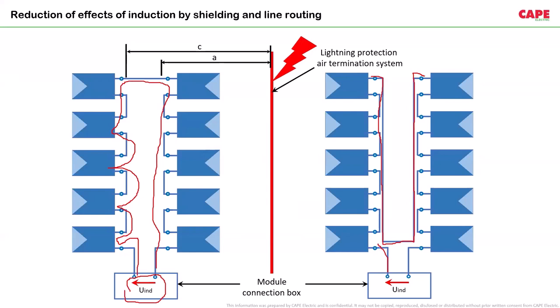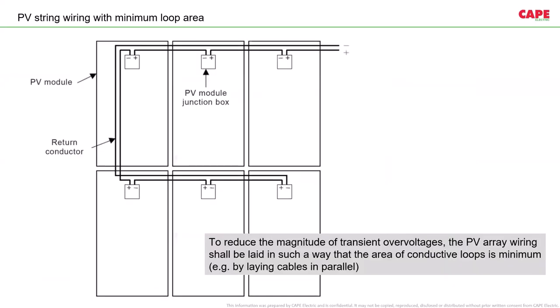So in this condition, if there is a lightning strike, voltage is created in the combiner box. In the first case, due to the large loop, a high voltage is created in the combiner box, which may result in the failure of the PV system. Whereas in the second case, the loop is reduced to a very low level. As a result, the induced voltage is very much less. So basically, for the wiring you are doing on the DC side, you should ensure that positive and negative wires are routed in such a way that the loop is reduced to a very low level. And here you can see this recommendation in the standard. Each module, you see, the positive and negative should run parallel.